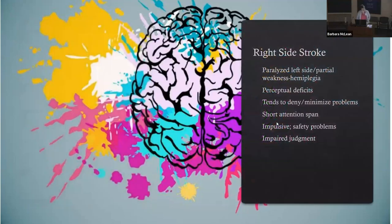And like I said, right-sided stroke: your left side is going to be affected. They have a very short attention span. Like I said, they're very impulsive. They have safety issues and impaired judgment. Not to say that they don't comprehend what's going on, but they're just so impulsive. Those are the patients that are going to be jumping out of the bed all the time, no reasoning with them, and they're just going to be a huge safety risk for themselves.